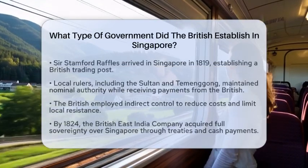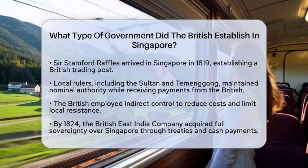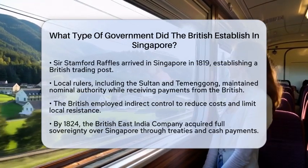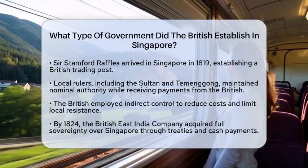What type of government did the British establish in Singapore? Have you ever wondered how Singapore transformed from a small island to a bustling metropolis under British rule? The type of government established by the British in Singapore is a fascinating story of colonial administration.